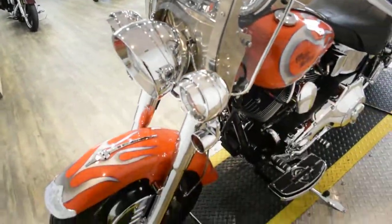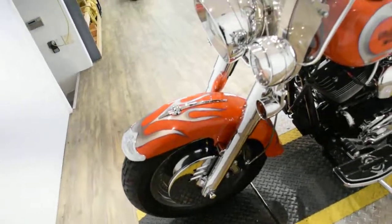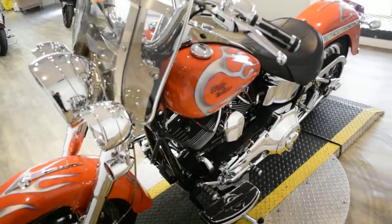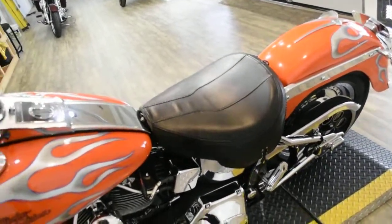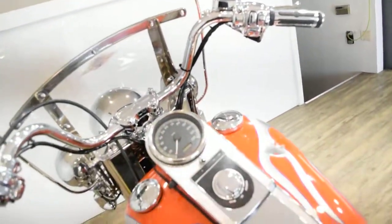This bike has been serviced and safety inspected and is ready for the road. It has 10,809 miles on it. This bike is also loaded with chrome. Does have a Harley-Davidson custom paint job. Does have the chrome switch housings.